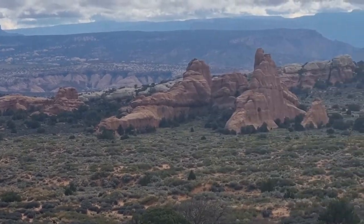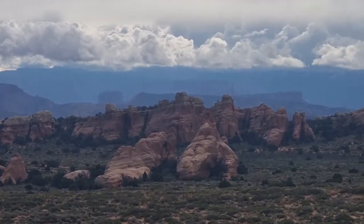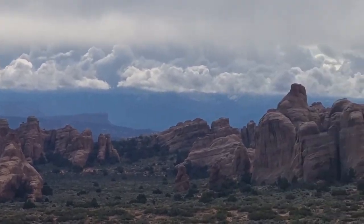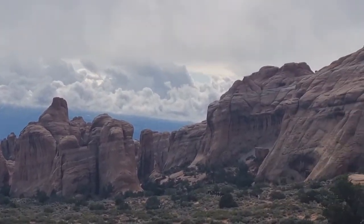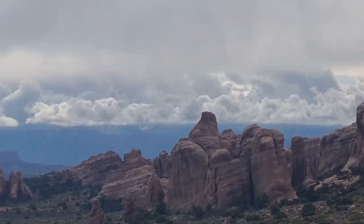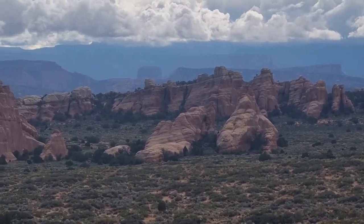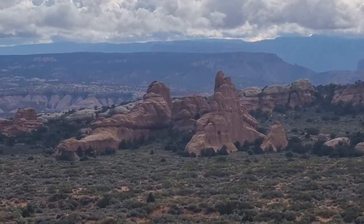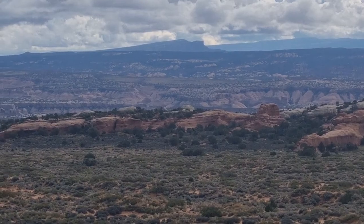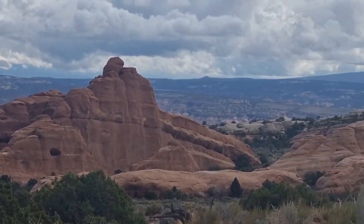As I'm walking, I have to remind myself to look up, because the scenery is so impressive and you can fall into the habit of just watching where you're putting your feet. But every few minutes I just stop and take in the moment. Magic place. Yeah, I could walk through this all morning.